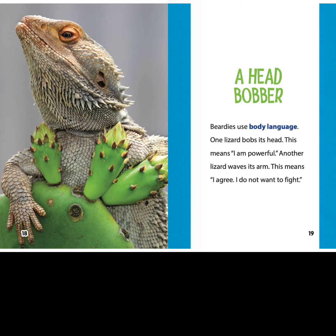A head bobber. Beardies use body language. One lizard bobs its head. This means I am powerful. Another lizard waves its arms. This means I agree. I don't want to fight with you.